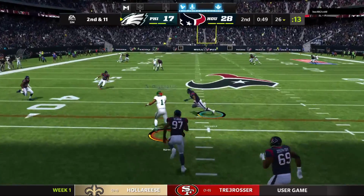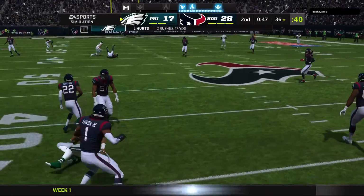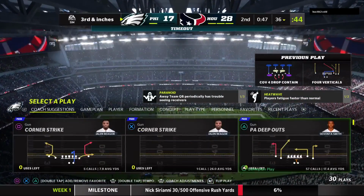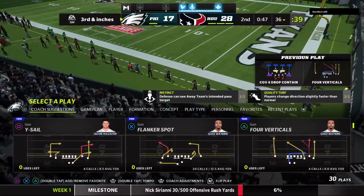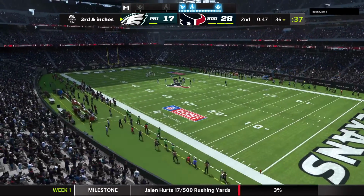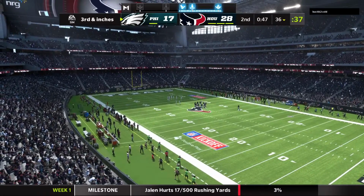Buying time to his left. And give him 10 that time as he was able to get away from the pressure and get a nice gain. Now the Eagles will use the second of their timeouts as the clock's going to stop with 47 seconds to go in half number 1.